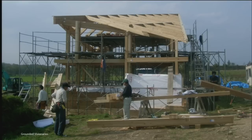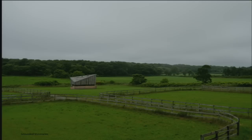The wood on this structure is Japanese larch, locally sourced. The facade on the roof is the horse fence. You'll notice our little plot of land is missing the horse fence. We recycled it and clad the roof in that. And the base is made of railroad ties that are kind of Jenga'd together to give it that solid foundation.